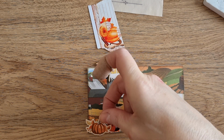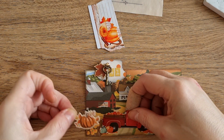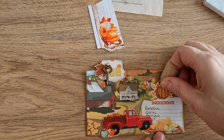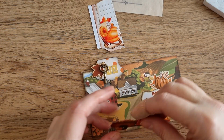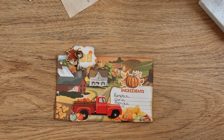I might put it on top of the car. Let's have a look. Do I want it here? Or do I want it on top of the car? Or do I want it up here? That'd be cute as well, wouldn't it? Let's do that. Yeah, I get so excited when I see the pumpkins every year come out.